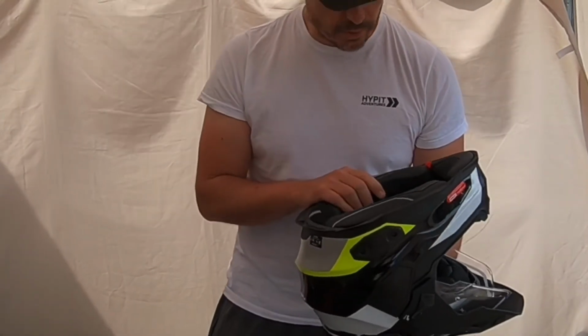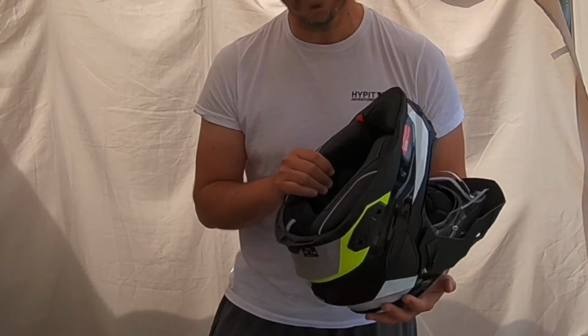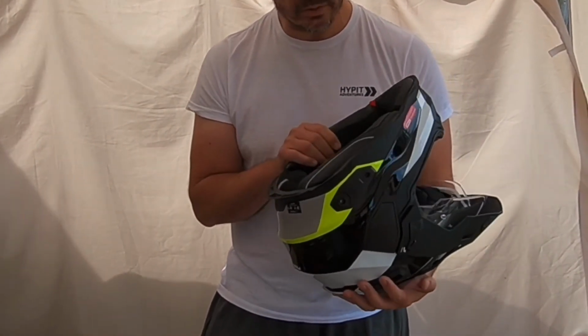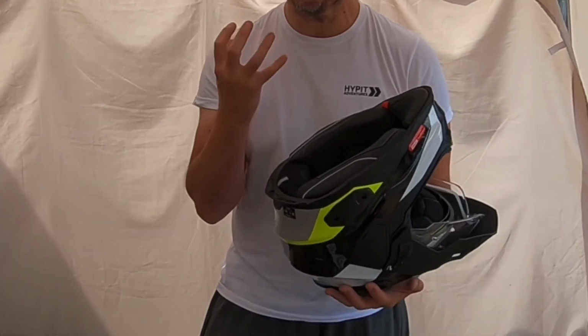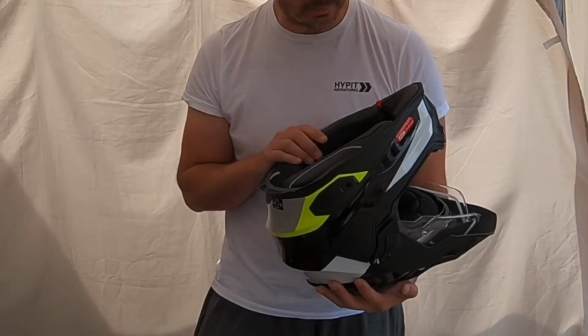The liner itself is, as I say, almost brand new. It's going to be really nice and stiff. I went with a 58. One of the things for me is it's really important to get a nice fit. I'm actually a 57, so again, measured up beforehand.